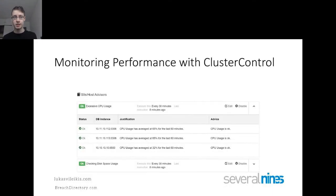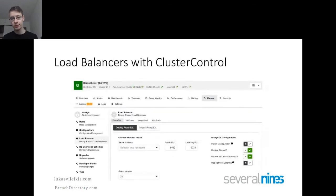But as far as your database performance is concerned, if you're tired of monitoring it manually, you can use tools like ClusterControl, which comes with many useful features, including database advisors. Most of the database monitoring tools have this feature, which helps you monitor your database performance by monitoring your CPU and disk space usage, the performance of your engines, and your database size as well. You can also deploy load balancers with most of the database management systems.